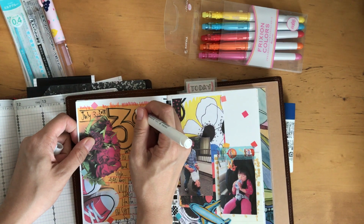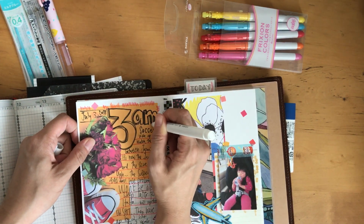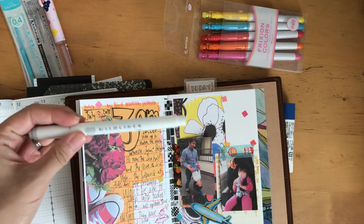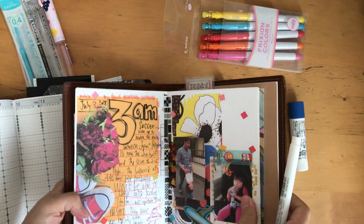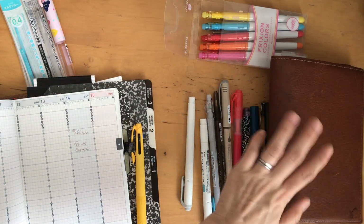I just want to add some shadows. It's perfect. It's not too in your face. But yeah, I use this a lot actually when I did the doodles in the Hobonichi Techo. But so there's this gray one I'll use every day for my journaling.